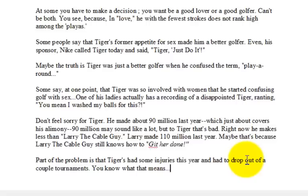Part of the problem is that Tiger had some injuries this year and had to drop out of a couple of tournaments. You know what that means. So it makes the audience think, what does it mean? And they're thinking of answers right now, and probably not the answer you're coming up with as a comedian. So you spin it in another way. Here's the misdirection. You know what that means. And this is where you hit them with the punch. That's going to cut deep into stripper money. There we go. Stripper money. That is a joke right there.